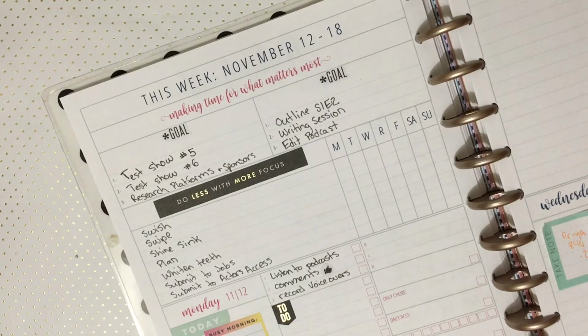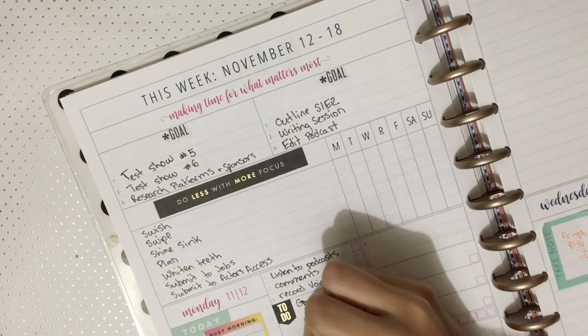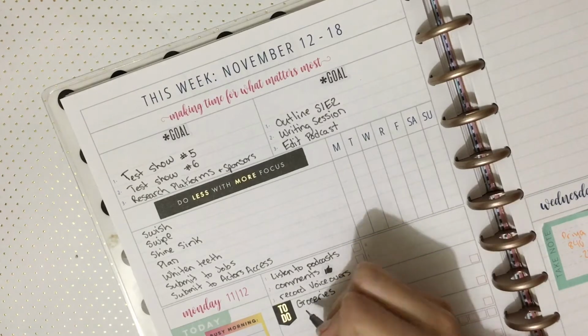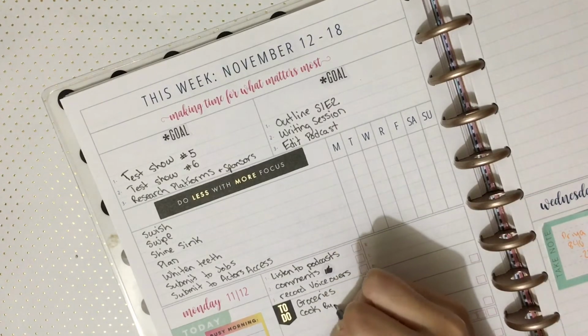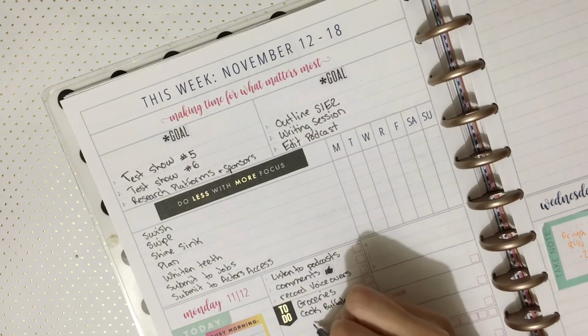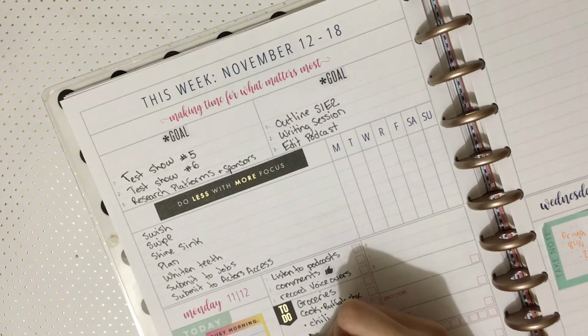Too, I'm starting to realize I don't like using that one box for social media because I feel like I already have my goals section and I can just include that in the top 3 of my day, which I use for my goals.